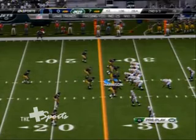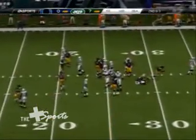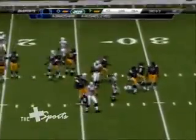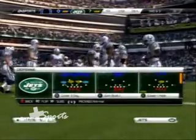Second and 3. Luck out of the I formation, hands it off to Bradshaw, who will stop short. Looks like he got no gain on the play there. It'll be third down and 3 coming up for Indianapolis, with about 50 seconds to go and counting.